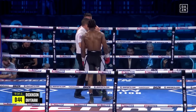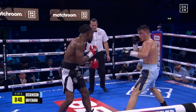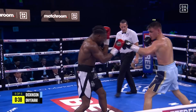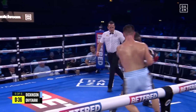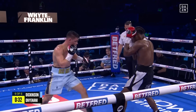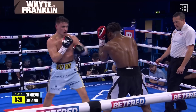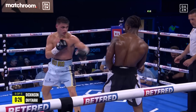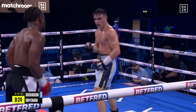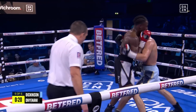I've enjoyed this. Good scrap. Two young men leaving it all in the ring. Really has been an interesting scrap. Good work from Dickinson. Sharp 1-2 out of range and back with another 2 shots. Smart boxing, he's gliding out of range there as Onyanani looks to throw that jab to the body. Surprised he's not looking for the right hand over the top. Lovely left hook from Dickinson.